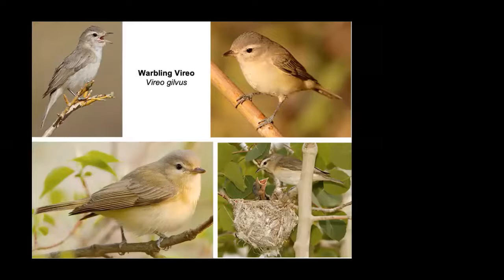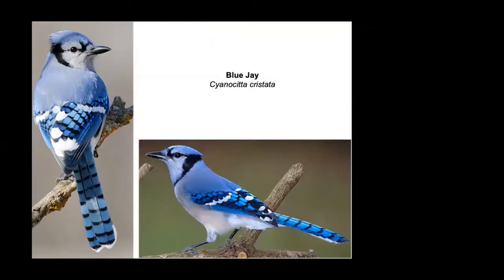blue jay. Now, jays and crows are in the same family, the Corvidae family. So if you think about jays, you'll realize they really are a lot like crows. For one thing, the male and female are indistinguishable to our eyes. They're about the same size, about the same shape, and they're also quite vocal, and their repertoire of vocalizations is really pretty impressive. This is a small sample here.